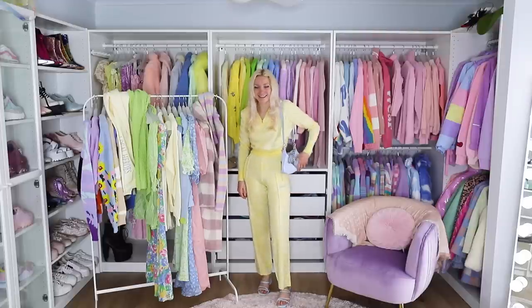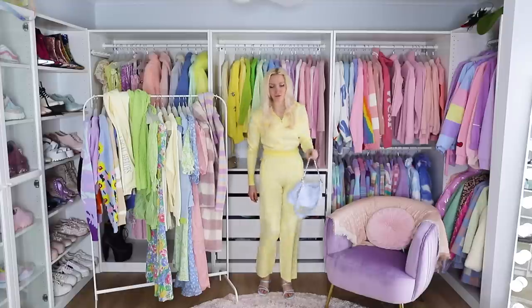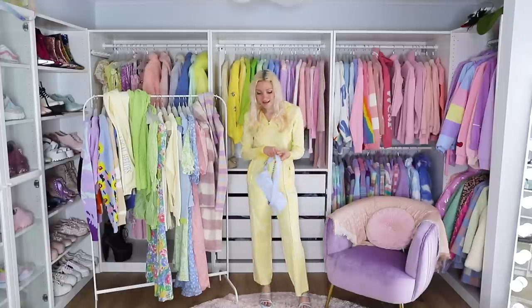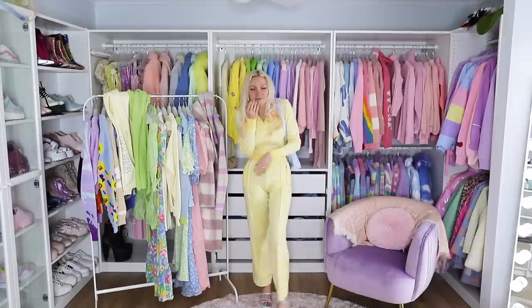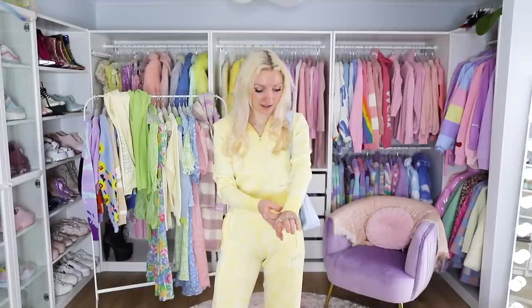This is amazing. So I've paired this with this little pastel blue handbag that I got from ASOS, and also little pastel sandals. They're from ASOS too. There was just something about the buttercup yellow that was screaming whammy with blue, and it's really cute. The cut is so nice. The waist is so nice. The silhouette is really pretty.